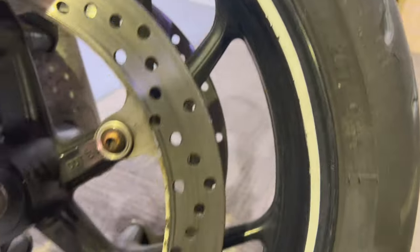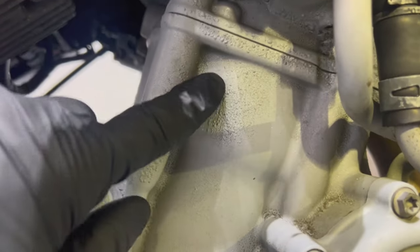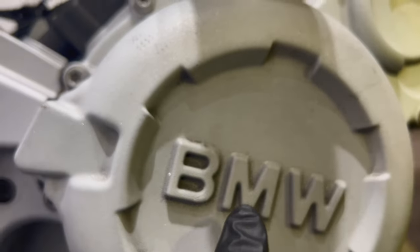Fork legs do show sign of tarnishing, just general use over the years. Front wheels in good condition, again just have a few stone chips in places. Headers, good condition. Or the engine compartment, if you look closely, the paint's starting to crackle in places, as you can see.